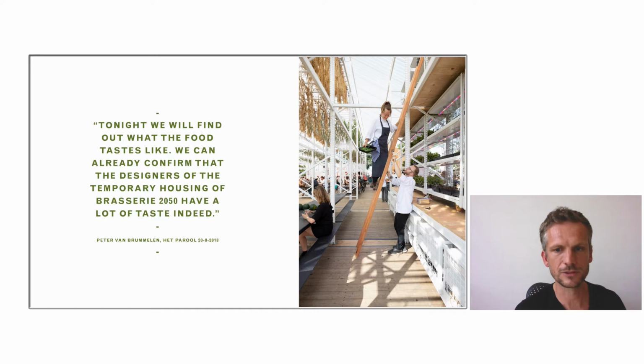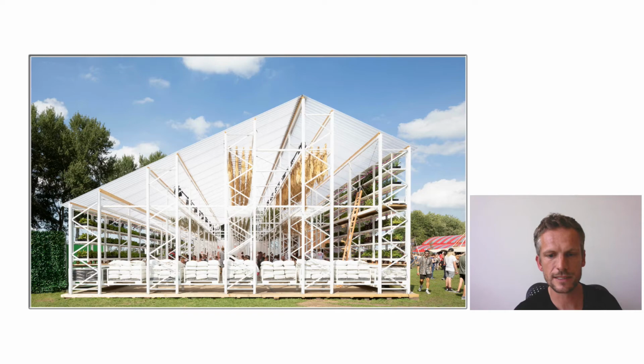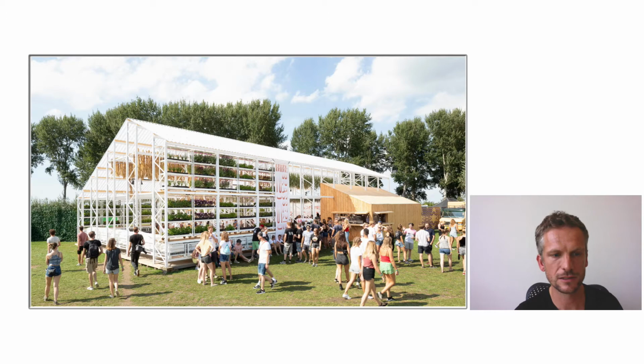And it was really nice on this project that we worked together with the food industry, the people, the chef cook, all the kinds of the whole team to make one concept of this Brasserie 2015. And again, here we try to make architecture out of standard materials.